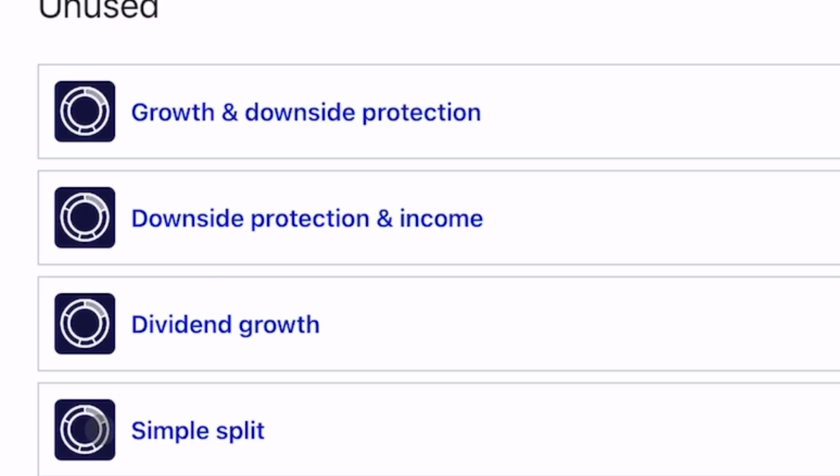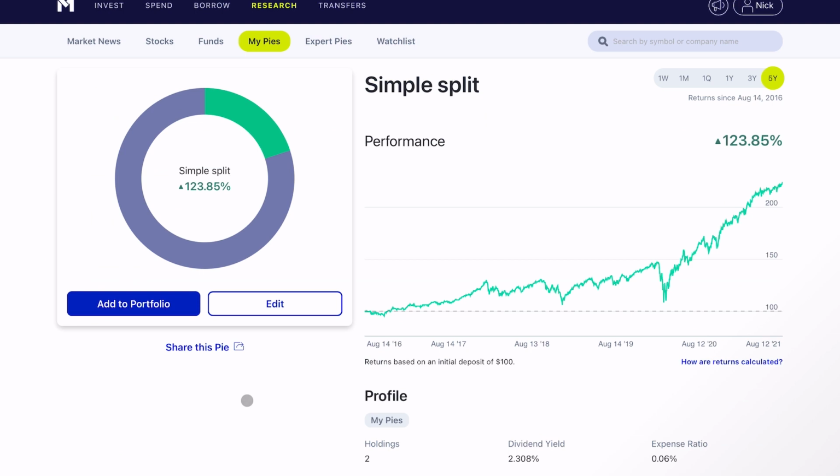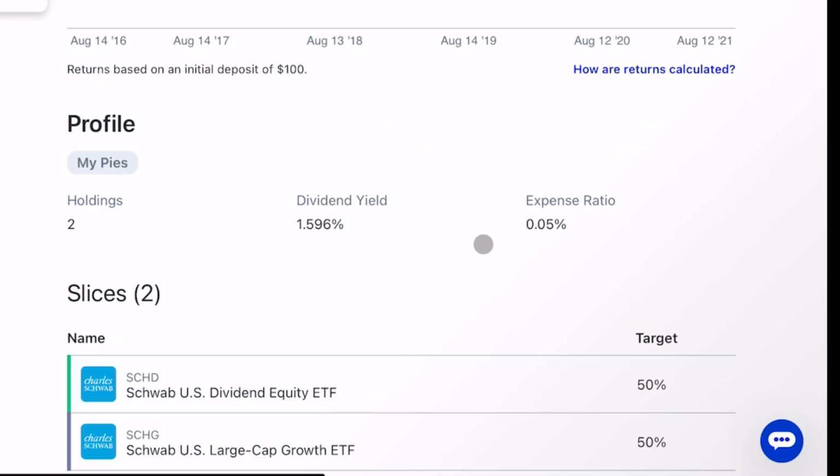Okay, now that brings us to the last one, the simple split. And I think this is the single best option, and it's the one I recommend to all my friends and family. And the first thing you're going to notice is how simple and elegant this portfolio is. Again, protecting it from yourself and your urges to want to change it. So all we have here is SCHD, which is large cap dividends, and SCHG, which is large cap growth. Essentially what this is doing is taking the S&P 500 ETF and splitting it into 2. So we have a dividend half and a growth half.